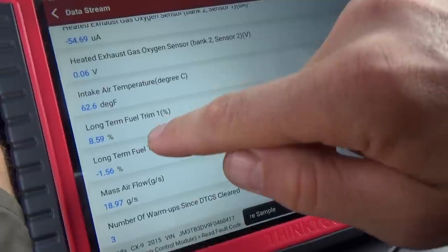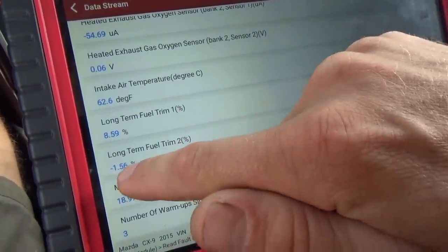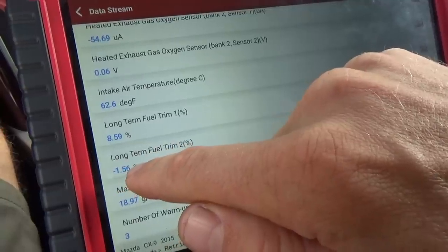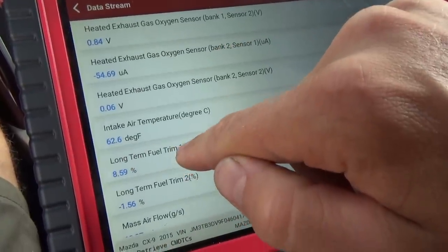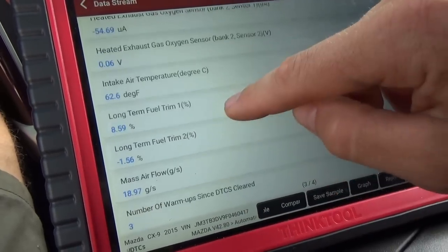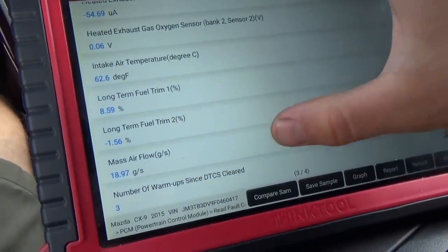Let's look at the fuel trims. Long-term fuel trim bank 1 is 8%. Long-term fuel trim bank 2 is minus 1. Why would that be? Why is bank 2 taking fuel away when everything is pointing to it running lean? Shouldn't it, if it added 10%, it'll probably be exactly the same as bank 1. That's very strange. It's almost like the computer is fighting itself and not doing the right thing, you know, to make this sensor go back to stoichiometric. 19 grams per second airflow.